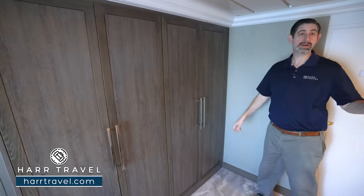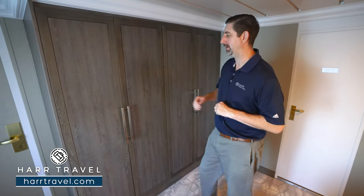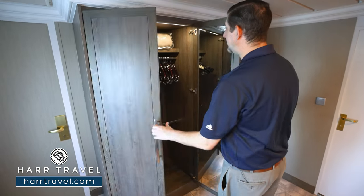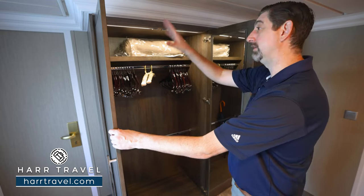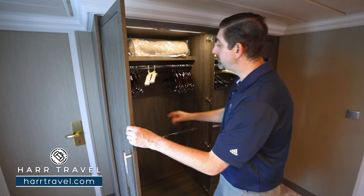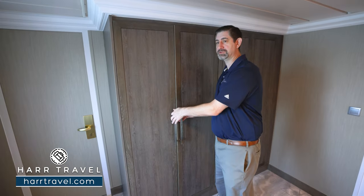Head on up to the spa and enjoy that, or the pool deck, or right here on your own private balcony. Now in here you'll find even more storage, hanging storage all the way across and down below. You'll have floor-to-ceiling mirrors to get ready, and then you also have a really nice extra-large golf umbrella that you can utilize throughout your stay.